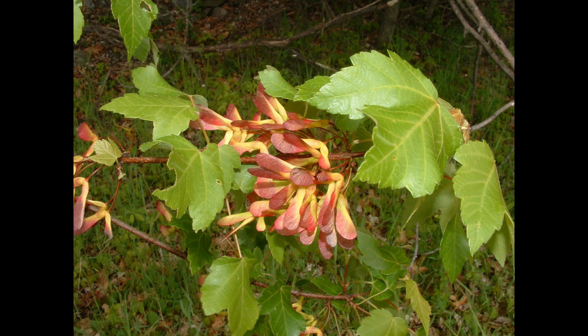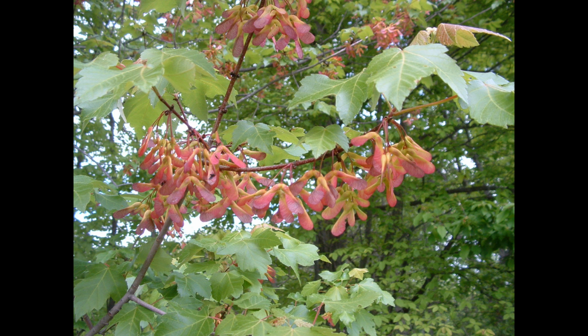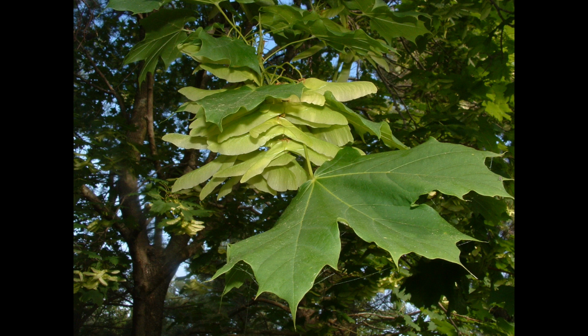Maple flowers tend to be inconspicuous and green, and their fruits are dispersed by wind given the thin blades which extend from them. A number of animals, such as some birds and squirrels, feed on these fruits, and a number of animals will feed on maple twigs, such as deer.